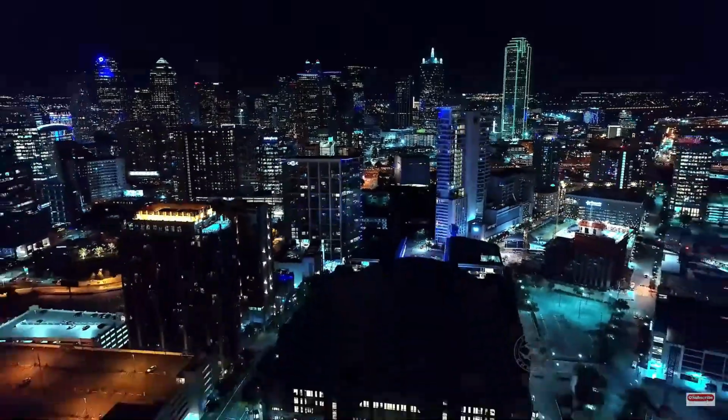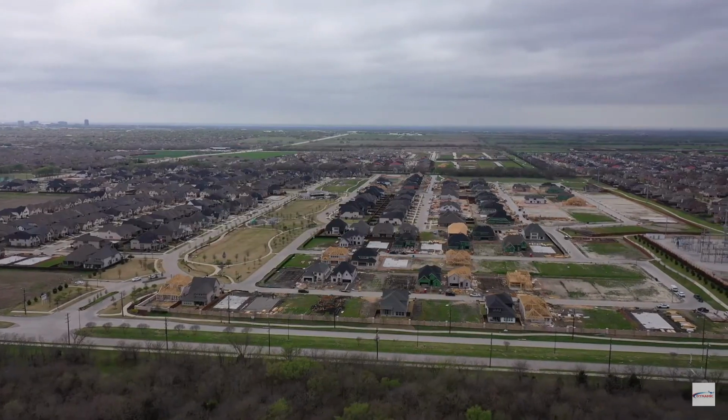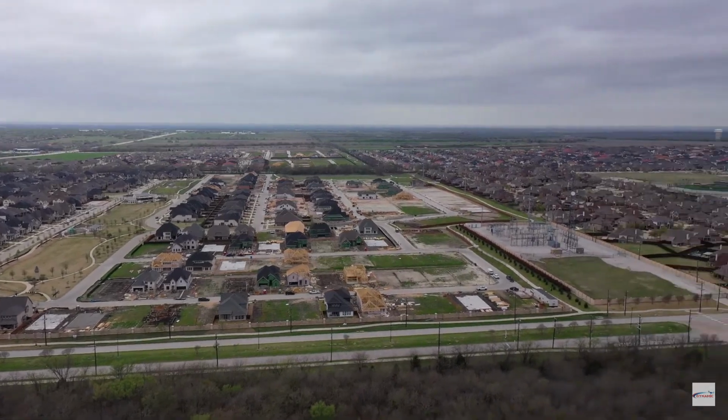I believe every buyer should be informed of these 5 things before moving here to Dallas, Texas. And some of these things might affect your property's future value, so stay tuned.